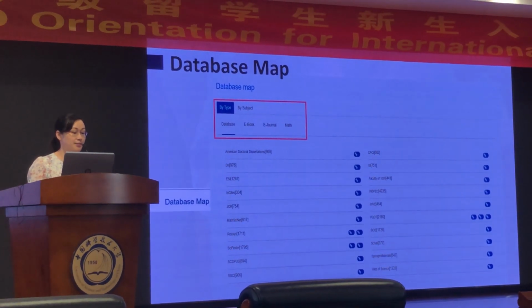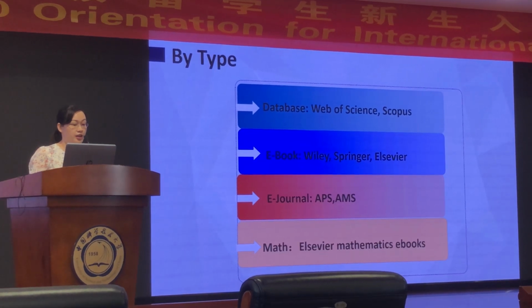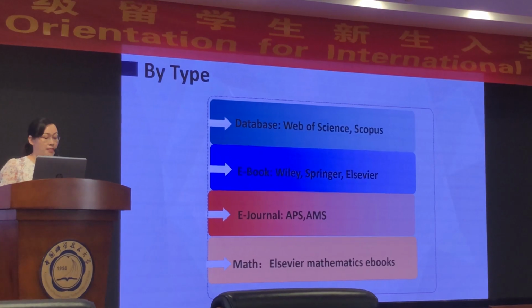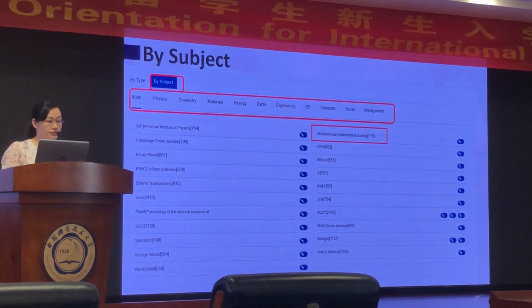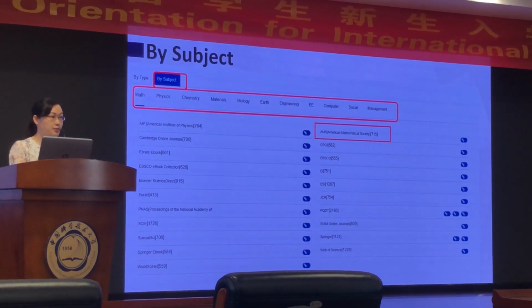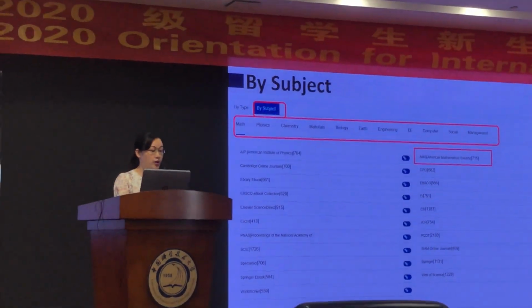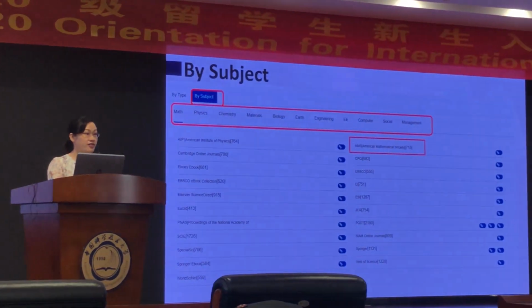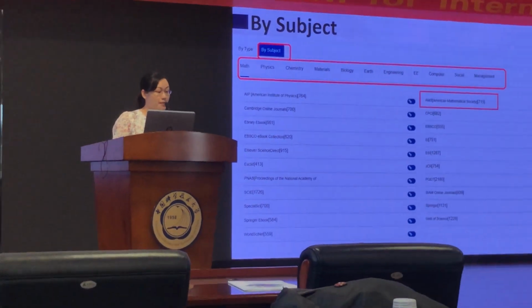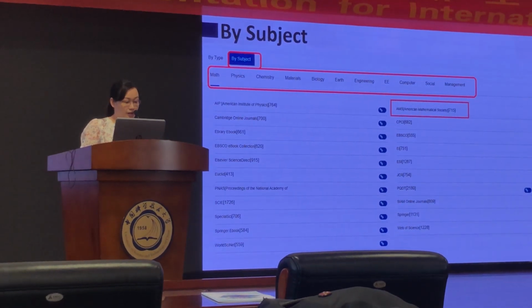If you browse by type, you can find different types of databases, e-books, e-journals, and the specific math databases. And if you browse by subject, all the subject-related databases and e-journals will come together. It is very convenient for you to search. Like in math, we have the American Mathematical Society.